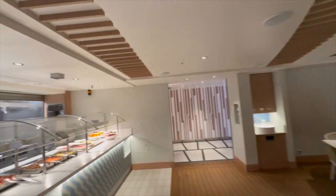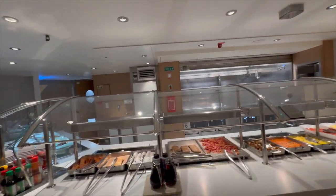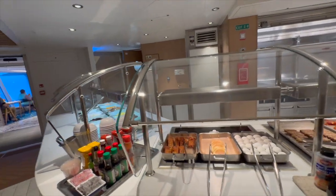Because it's not as big, they utilized Palermo and Food Republic for overflow seating, which is right off of the Garden Cafe. Plus the outdoor, you could go in a little bit on the outdoor there and have something to eat. But if I were to suggest, I would go to Hudson's and have a sit-down breakfast in the morning.